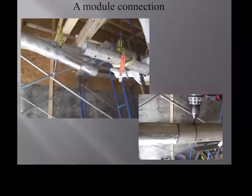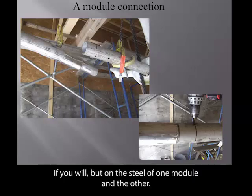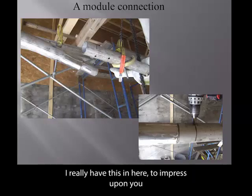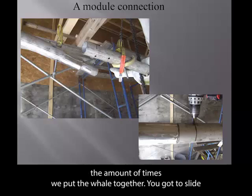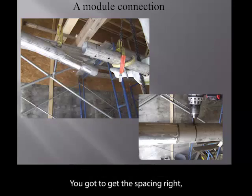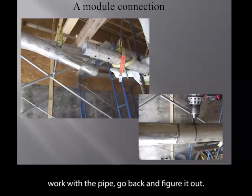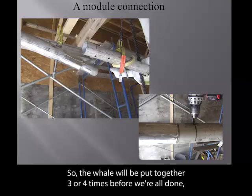Next. Modular connections, so just a little bit about how that works. Sort of a sleeve nipple, if you will, put on the steel of one module and the other. I really have this in here to impress upon you the amount of times we put the whale together. You gotta slide all the bones on the pipe. It's not trivial. You gotta get the spacing right. You gotta figure out where the module break is. Take all of the bones off, work with the pipe, go back and figure it out. So the whale will be put together 3 or 4 times before we're all done with the final assembly.